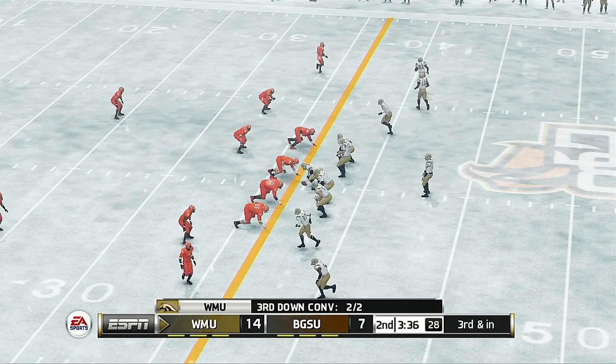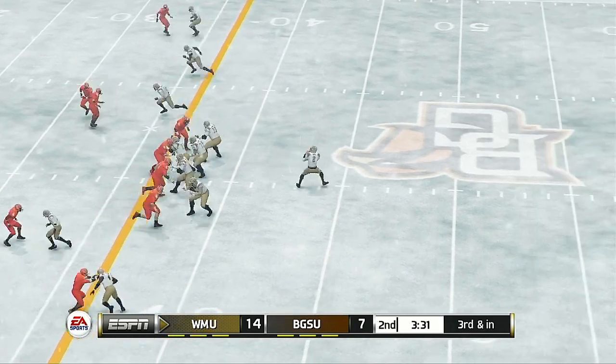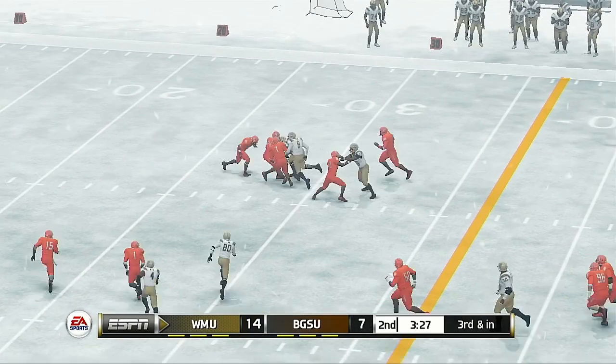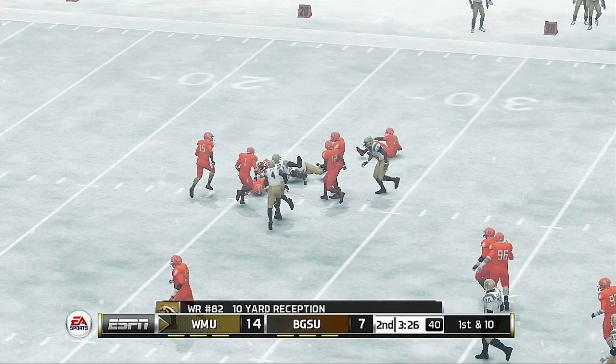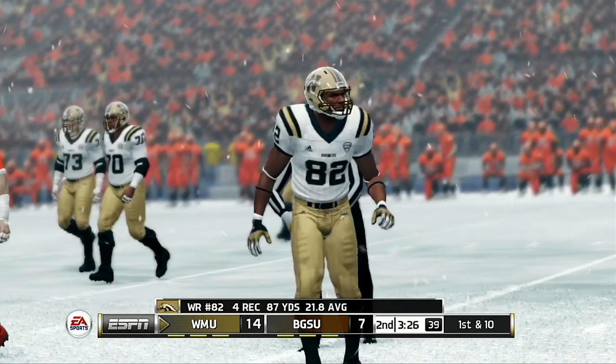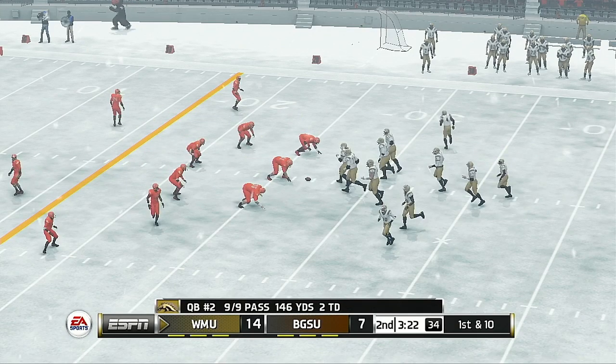Watch two. They spread the field in the gun with 5 wide receivers. Nice pitch and catch for the 1st down. And he's taken down at the 27-yard line. From the 27-yard line, 1st down.